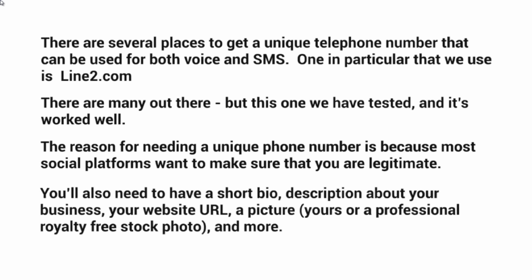Another thing is you'll also need to have a short bio, a description about your business, your website URL, a picture that is yours, or if you don't have your picture, you can use a professional royalty-free stock photo. Now, why do you need all this information? Well, the reason why you need all this information is because when it comes to account creation, you are going to need to have every piece of these items in hand to copy and paste over.